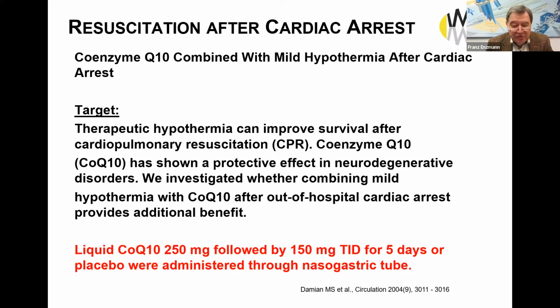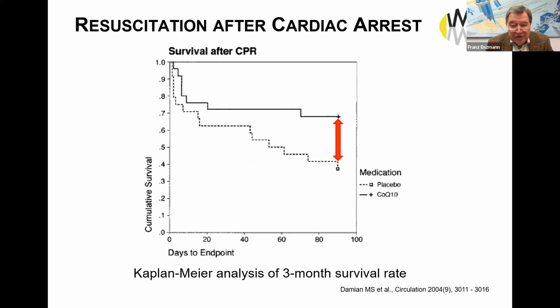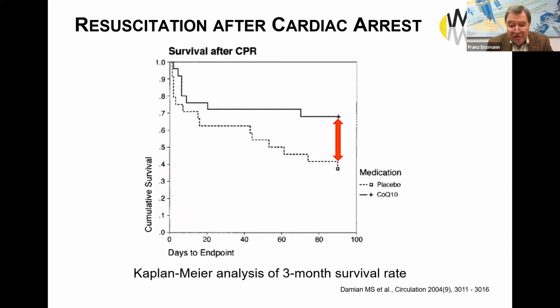And the outcomes you see, whereas the normal treatment leads to 29% survival after 3 months. And with our treatment, it's 68%. And you see how powerful this treatment is. You see in the next graph.